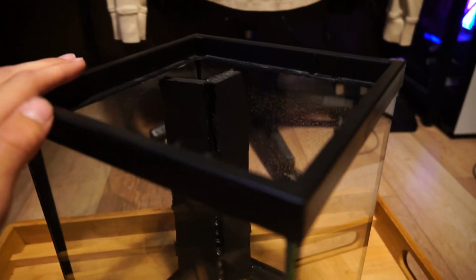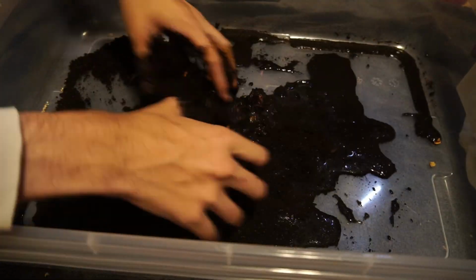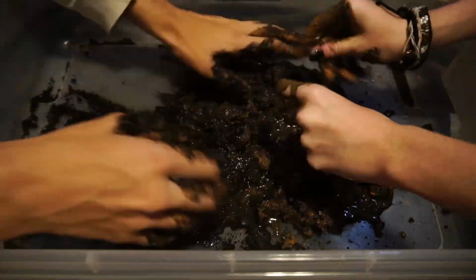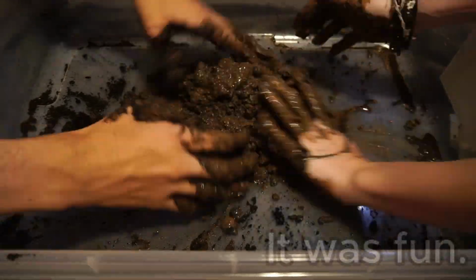Test fit, and it is perfect. Might be a little too perfect. And now for the main event. The probably nastiest event I've ever done, too. It was fucking disgusting. I hated it, but it was kind of fun at the same time. Like, it was gross, but fun. I don't even know how to feel about it still, because it feels like I was just playing with a bunch of poop out of a toilet.